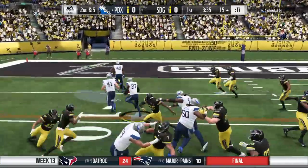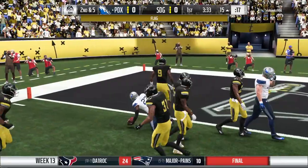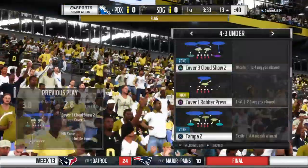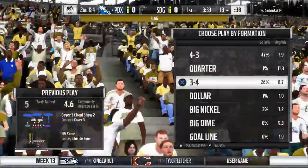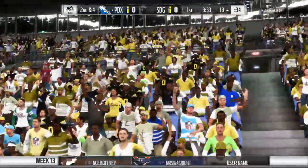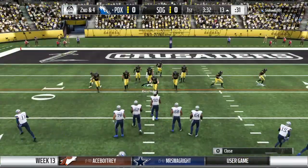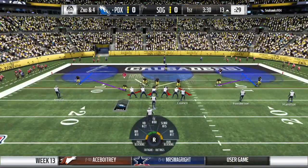A give to Jones. So a decent gain, but all for naught on the penalty. It's too bad, isn't it? They were feeling pretty good about it. The only people celebrating, the guys who just gave up that play. Counting down toward the midway point in quarter one.